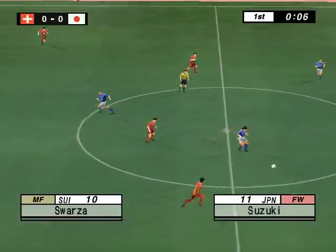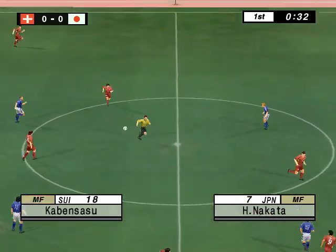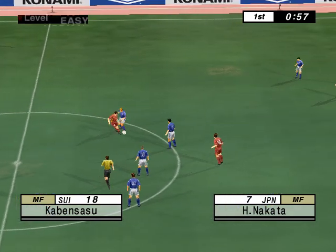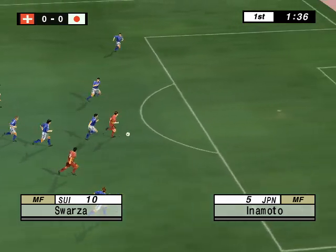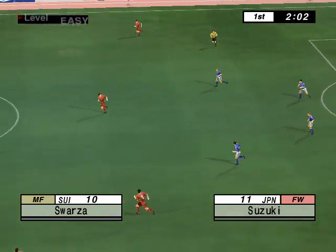We're underway. It's Switzerland in all red attacking the goal to our right. And it's Japan in blue shirts and white shorts attacking the goal to our left. Number 10 going through the middle. There's a shot. It's hit the post. Nice defending.